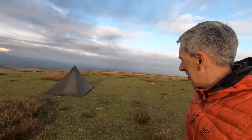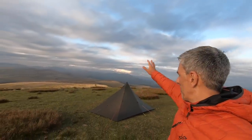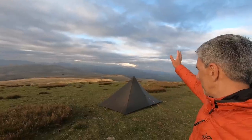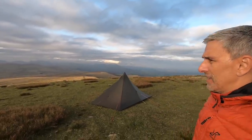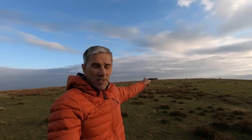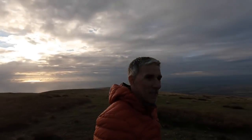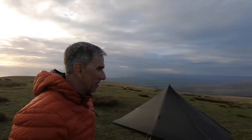So what do you think of the pitch then? Not bad at all. Look at that for a view. Scafells and Bow Fell and Crinkle Crags and the Coniston Fells there. Looking out to sea, Sellafield up there. And there's a summit shelter. Yeah. Really lovely, really is.